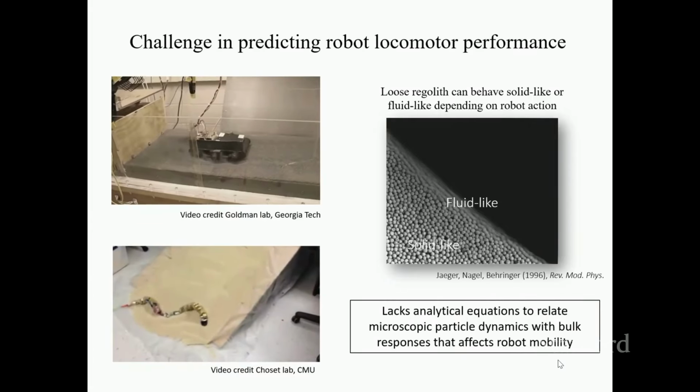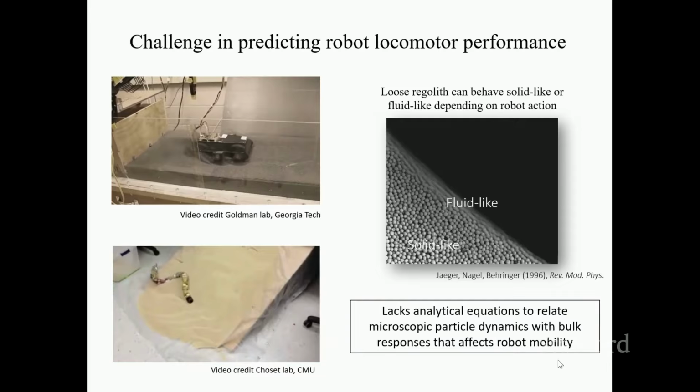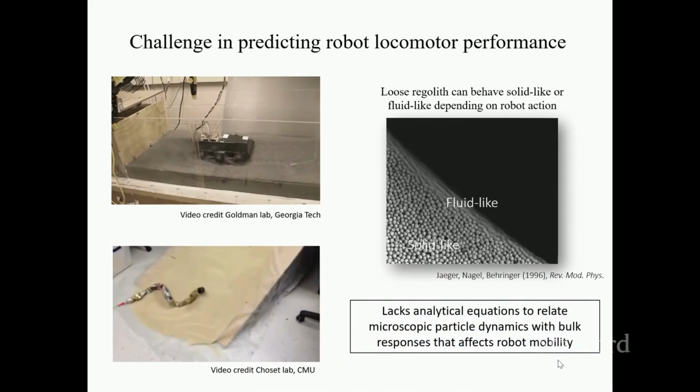In order to do that, one of the first questions we need to ask is, why do robots and rovers fail on sand? What is the failure mechanism?